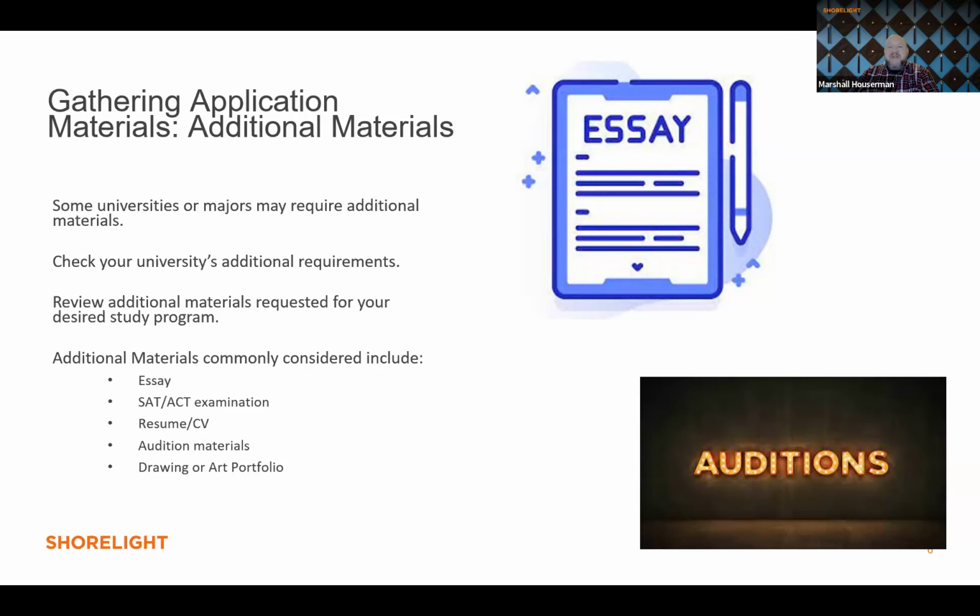Don't just use ChatGPT to write the essay. Think about how it speaks and has a genuine voice, your genuine voice.